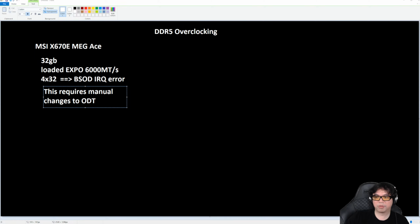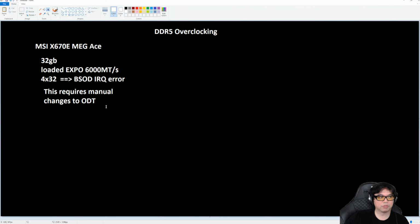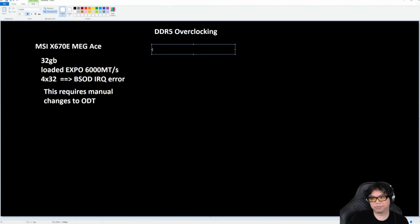So there's a couple of parameters I wanted to bring up here. The first one is Proc ODT, which I think is listed in the BIOS as Proc ODT. This option has existed since Zen 1. Maybe it even existed before Ryzen, but it has existed for a very long time. At least first gen Ryzen has had this.